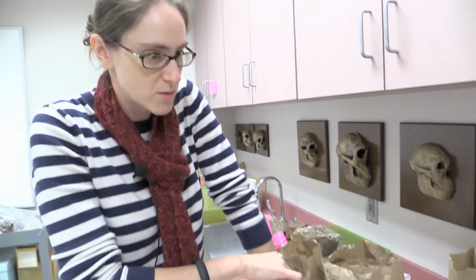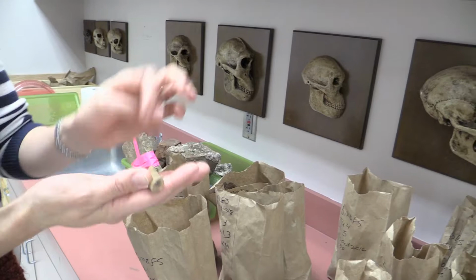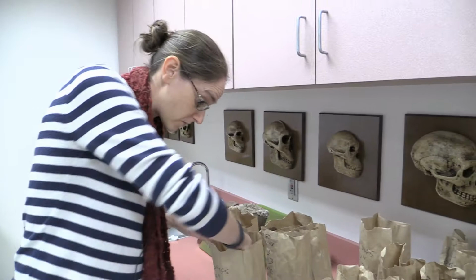And also, this is animal bone. And you can see how it's been butchered. I mean, this end's a little more ragged. This is a rib, but they've chopped at that, and no doubt stuff that they were eating as well.